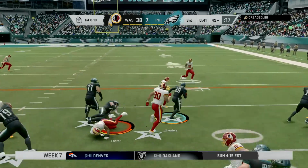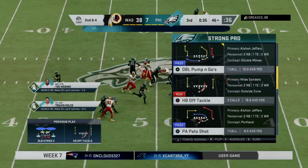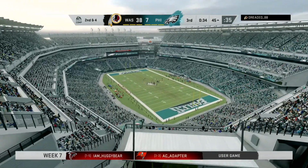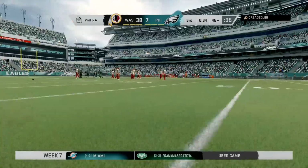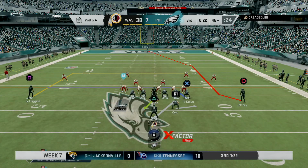On 1st and 10, it's Sanders. And he's got it across the midfield stripe and into Washington territory. It's a 6-yard pickup, and it gets him to 2nd and 4. Despite the blitz, they're still able to pick up a nice, solid gain. The disadvantage of blitzing often alters the normal spacing and run fits and leaves creases like they were able to exploit right there. The last run got 6, now 2nd and 4.